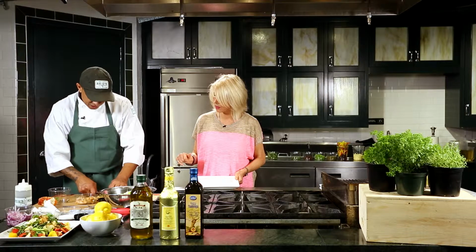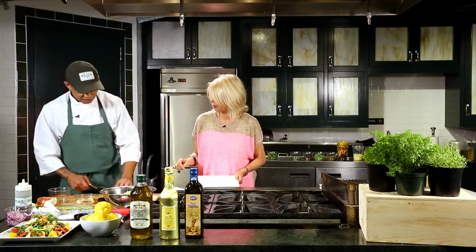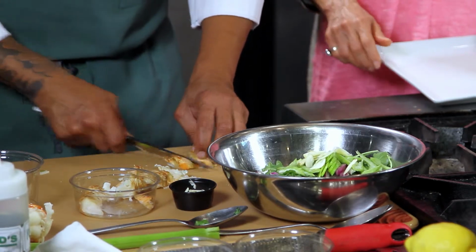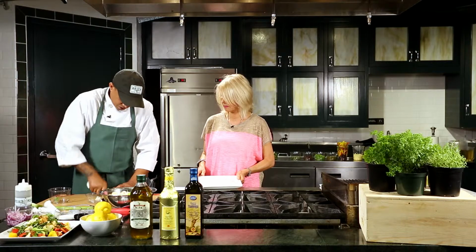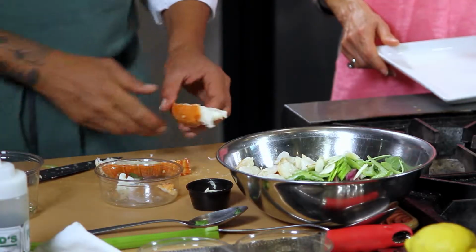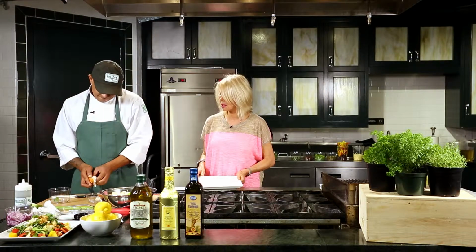The lobster, you steamed the lobster? Yes, I did. For approximately how many minutes? Boiling water, a little bit of salt, about 7, I assume? Yes, about 7 minutes. 7 minutes. And you cut sliced medallions. Just to show you, that is really not that hard once the lobster is cooked.